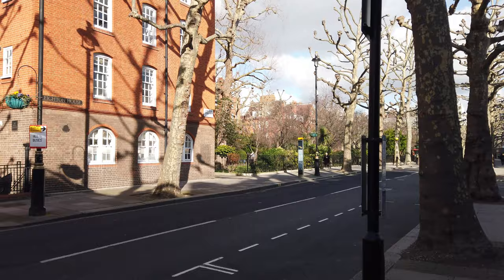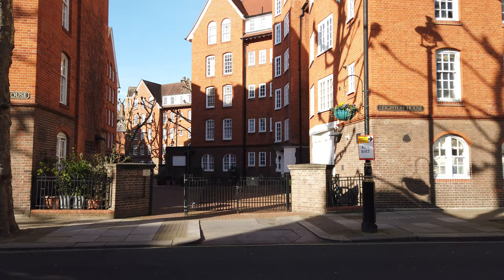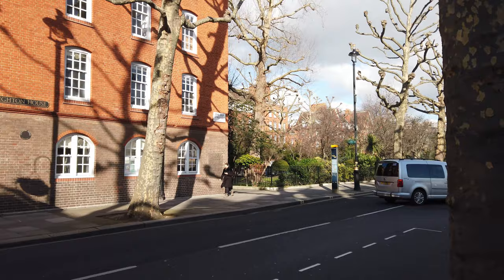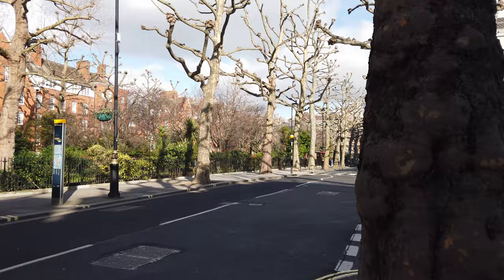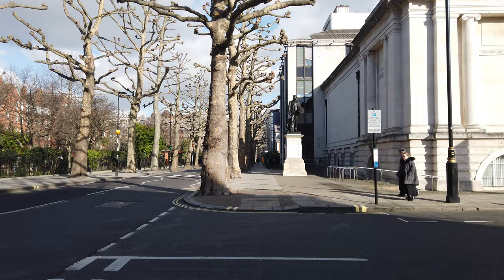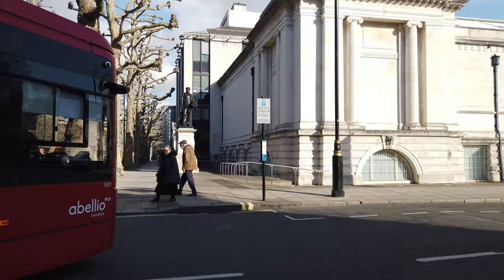There you are, that's Leighton House. Isn't it gorgeous? I'm sort of looking towards Westminster if we continue in that direction. Here comes the bus. I've taken a bus around here once actually. It's really good.